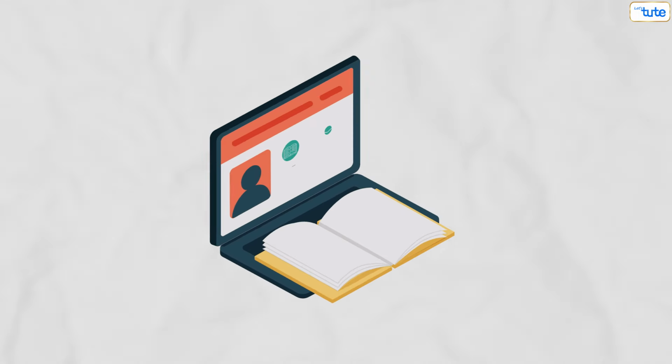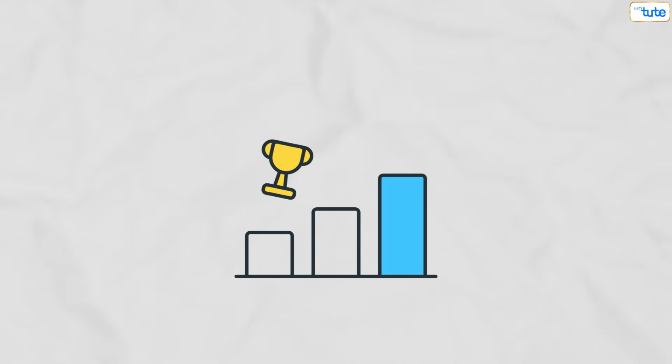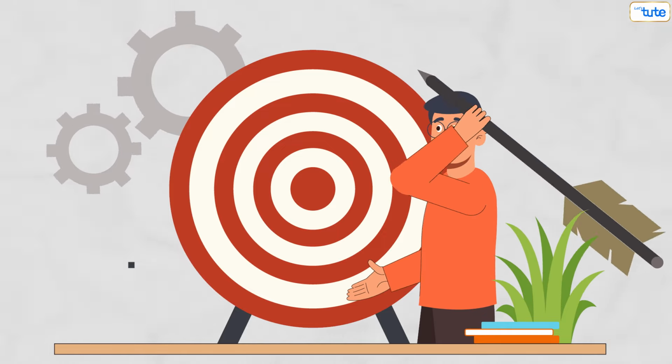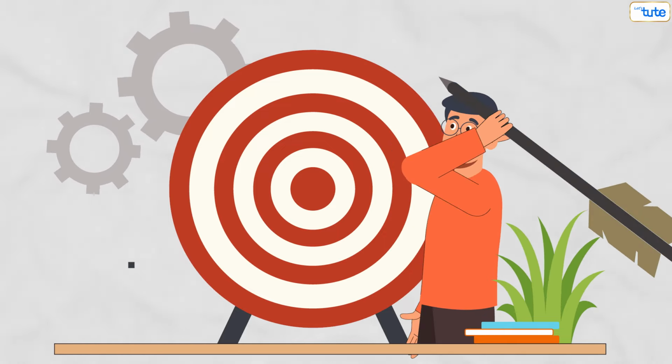And that's a wrap on how to become more productive while studying. By setting clear goals, creating a study plan, and maintaining a focused environment, you'll maximize your efficiency and get more out of your study sessions.